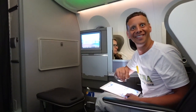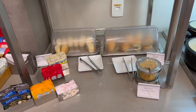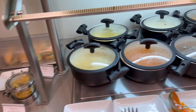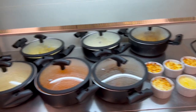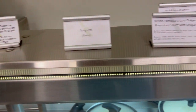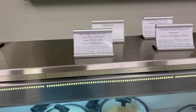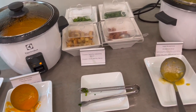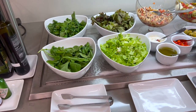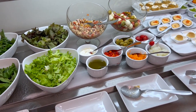Finally got his attention. So we were in the American Airlines lounge at Rio de Janeiro, which was actually a really nice lounge. It was really good. They had a really great selection of food, soups, chicken, pastas, different meats, different potato, different vegetables, lots of fruit, salads, cakes.